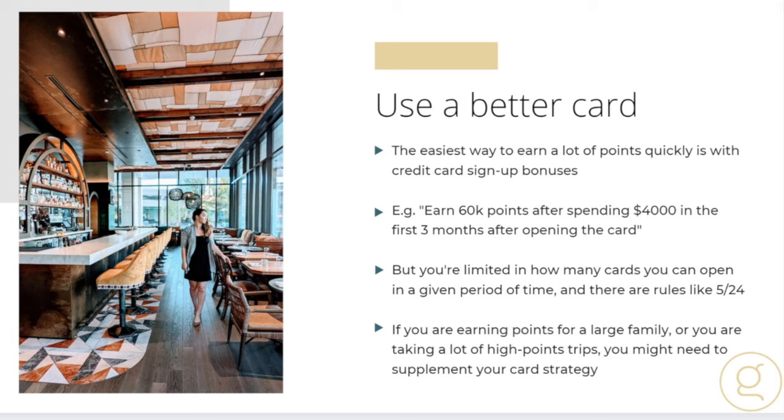However, while a lot of influencers say the way you should just get more and more points is to apply for more and more cards, at some point you will be limited in how many cards you can open, whether it's within a period of time because of rules like 5/24, or just maybe you don't want to open 20 different credit cards and that totally makes sense. Or sometimes you need to earn enough points to fly a large family in business class, or you just travel a lot and need a lot more points, and the sign-up bonuses aren't enough to sustain this. What do I do? That is when you might want to go for some of these other types of strategies that we're going to walk through in the rest of this video.